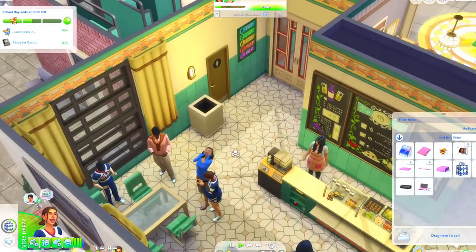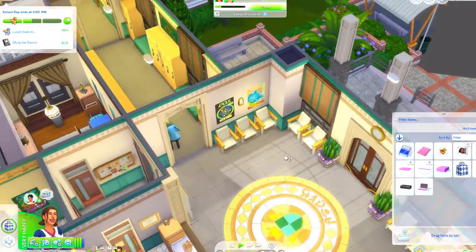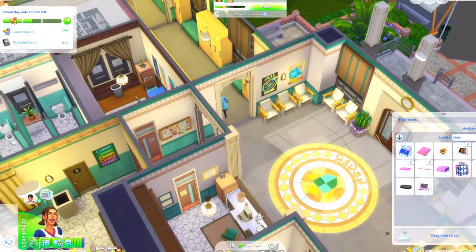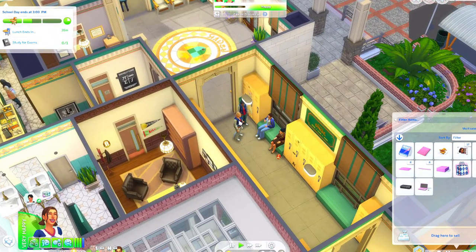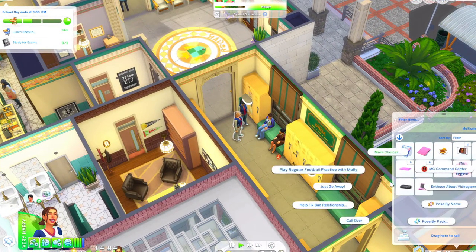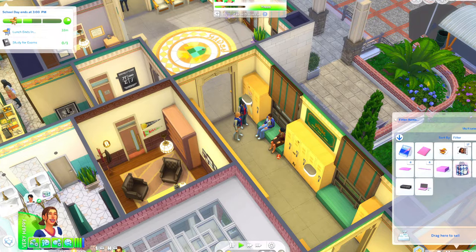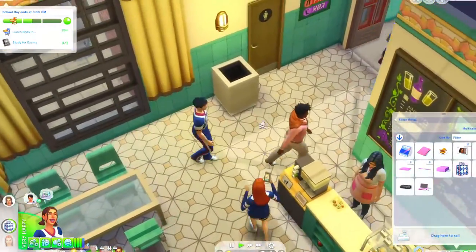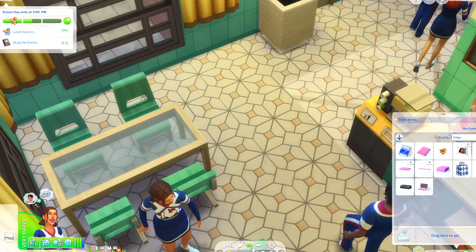Oh, I can sell it, but I wanted to give it to Molly. But I don't know where she is. Because it would look really cute on Molly. Here she is. Let's delist it. And then after school today, we'll give it to her during the football thing today.